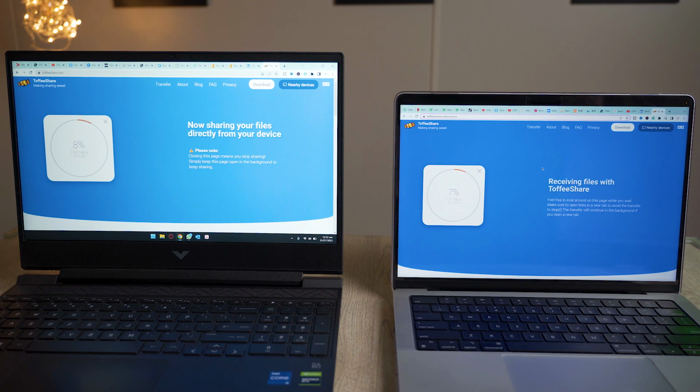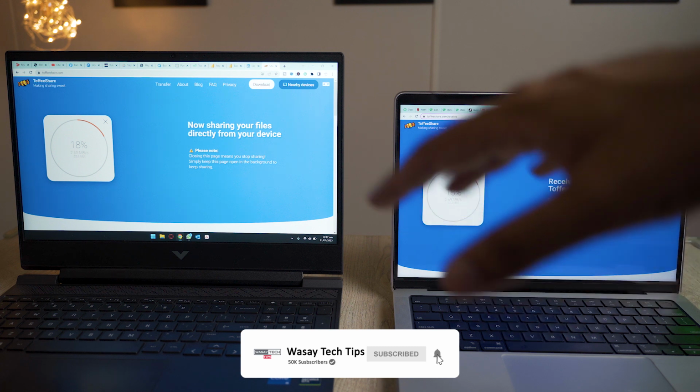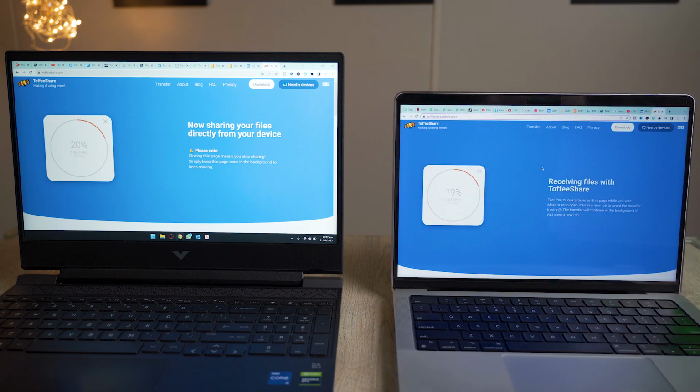The only downside of this whole system is that it is dependent on the internet connection. Since no file is being saved on the server, since it is a direct peer-to-peer connection, if internet is disconnected on System A or the sending system, or let's say that the sending system is powered off while the file is being transferred, then the whole process will be cancelled and the file will not be transferred. So you need to make sure that while the file is being transferred, you will not disconnect internet on both the devices and you should not power them off.